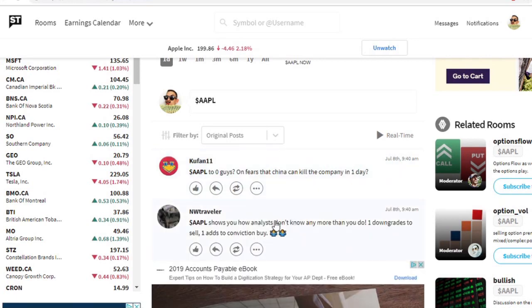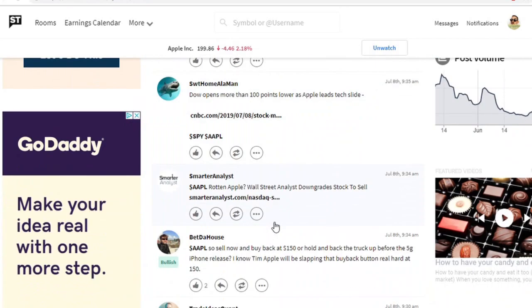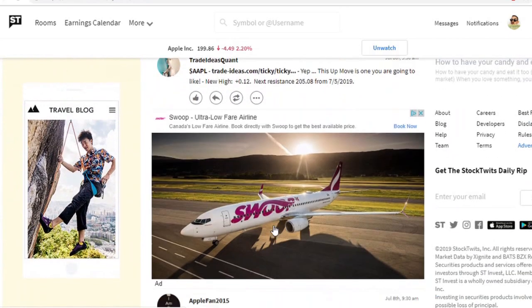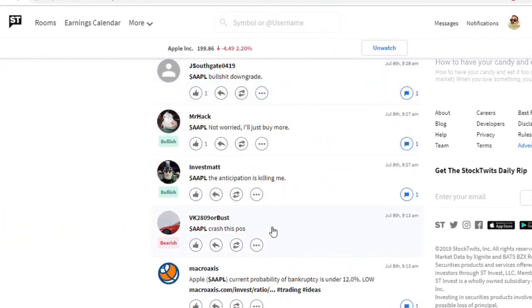So maybe some analyst reports came out. I know there was some shorting going on by some of the analysts, but I don't know why. I think Apple is going to be doing amazing. They got some good stuff coming out this year. Credit cards are coming out, which is what I'm most looking forward to. But the anticipation is killing me.